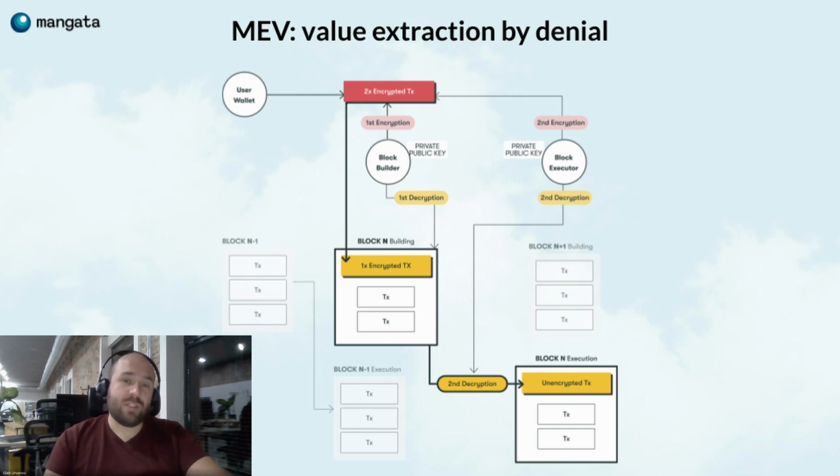And why just reordering is not enough is exactly because of a pure gain transaction, which yields you gains immediately during execution of the transaction.